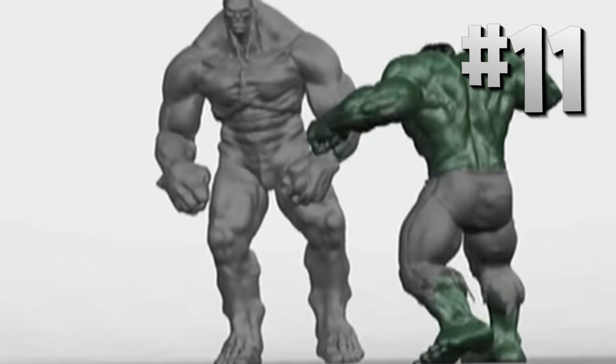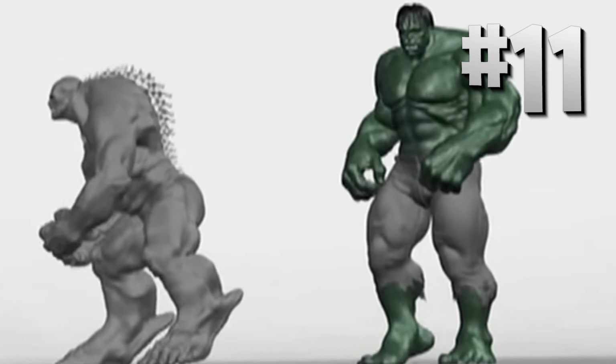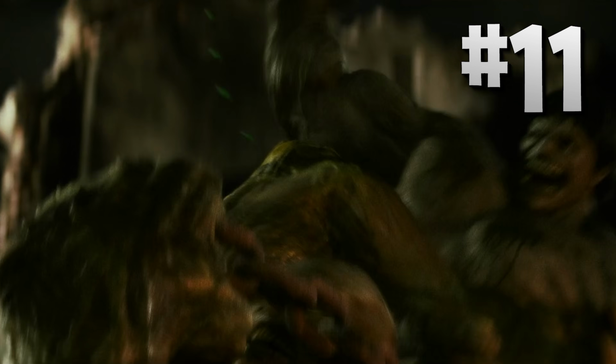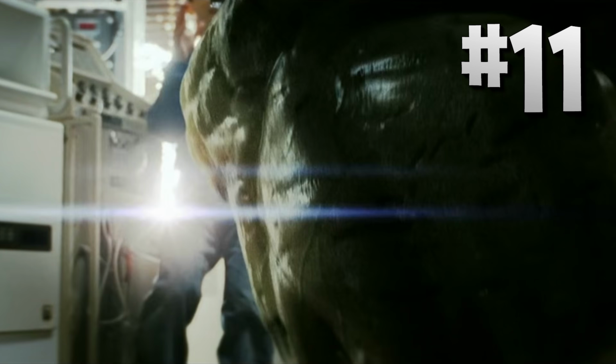Now at the number 11 spot, we have Abomination from the Incredible Hulk. Right off the bat, in this film, I love that they made Abomination 10 times bigger than the Hulk, and they go even further with it in She-Hulk. I'm going to talk about that later, but right off the bat, that's one of the first things I noticed when watching this movie for the first time, and I love the fact that they did that. On top of that, having the bones come out of the elbows as well as the back of the calves was an interesting idea, and it worked for this.